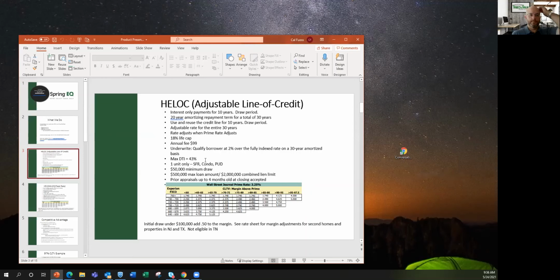Max debt ratio on all of our products is 43%. On the HELOC here, we can offer it on an SFR, a condo, a PUD, a townhouse, no investment properties, and one-unit properties with a minimum draw of $50,000. So at the time of the loan, their initial draw has to be $50,000. You do not want them to repay that $50,000 because it can lead to compensation issues with regards to how your compensation plan works. Maximum loan is $500,000 with a combined first, second combo limit of $2 million.